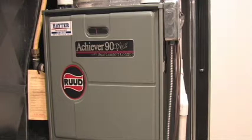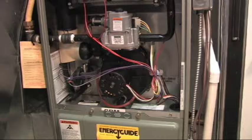We don't just install geothermal. Many of our clients have a request for natural gas. Well, we are a dealer for Consumer Reports' highest rated Ruud gas and propane furnaces. The Ruud furnace is up to 40% more efficient than your existing furnace in a home. They run at 95% efficiency. They also come with a variable speed fan motor, saving up to 60% on the electrical usage.